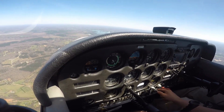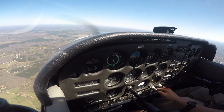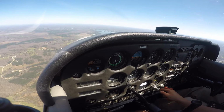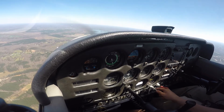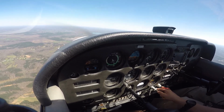Oh, okay. So it'd be a reporting point if we wanted to go into a Charlie. We could probably use it for a Delta. Yeah. But some of them, like Pilot Mountain and Yadkin River, are a little far out. They want us to call closer into the Delta. But these are good checkpoints to use for going into the Class Charlie.